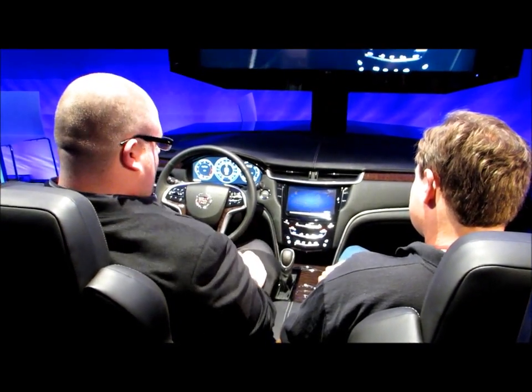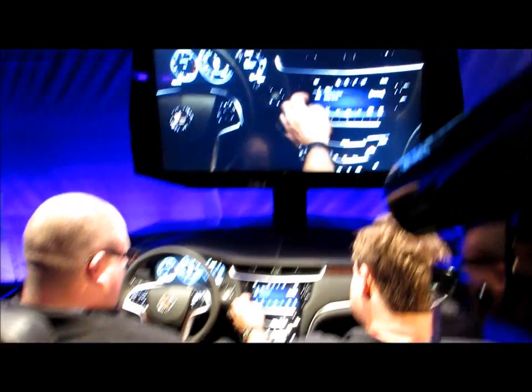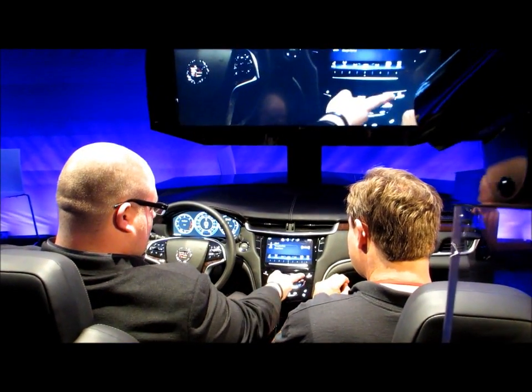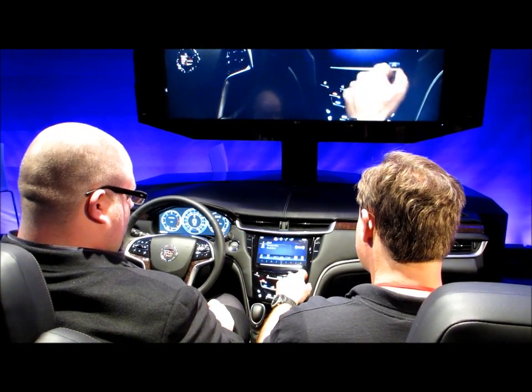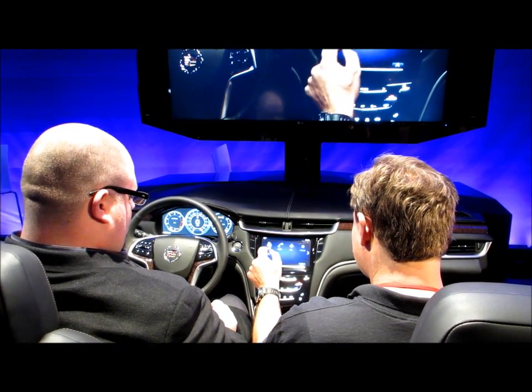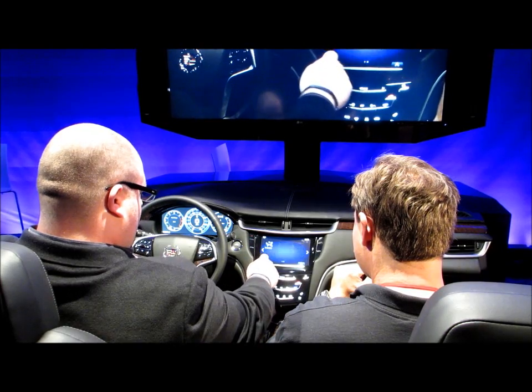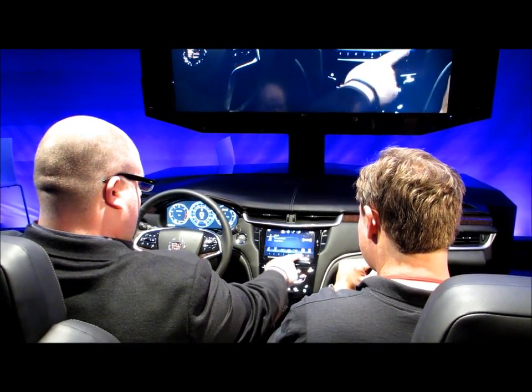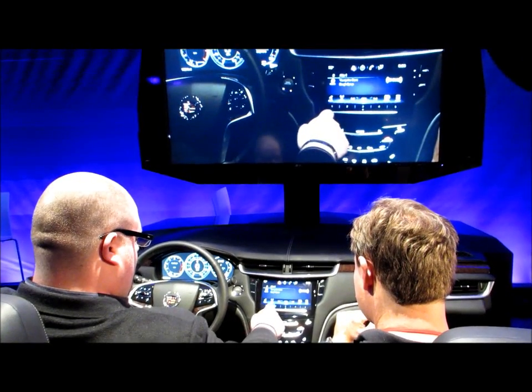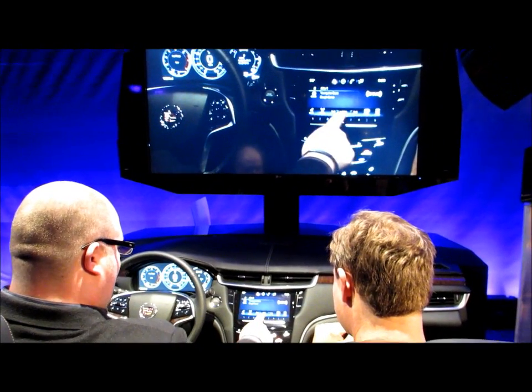So a lot of automotive. You don't have to look at it. You kind of reach towards it, touch, you'll get that feedback. And then large icons, it's all gesture based. So touch, swipe, to the next screen, just like that. So it's using interface technologies that people are familiar with to make things a lot easier for them.